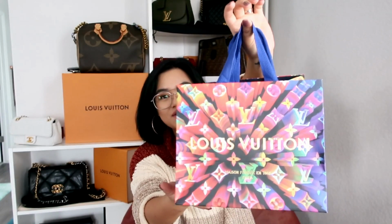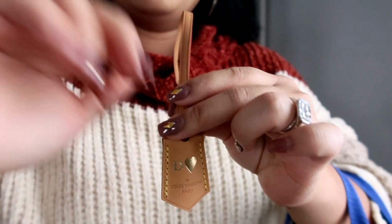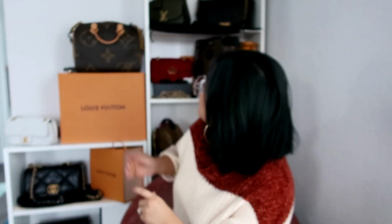This is from Louis Vuitton. Look how cute this packaging is. So I have two bags here. They just put it in a bag. But I did get my Speedy 30 in the giant monogram right here. Hot stamped. Let me get up close and personal. It's a D with the heart. So it's just gonna go like that.